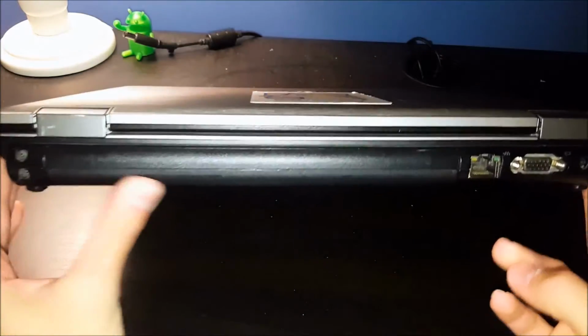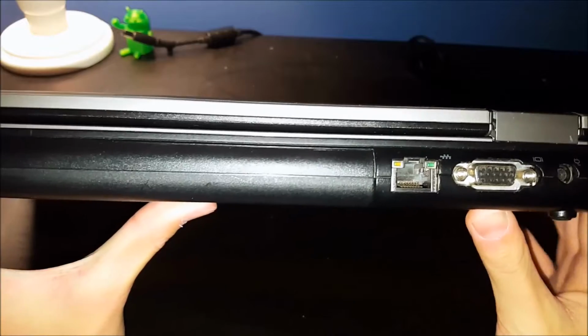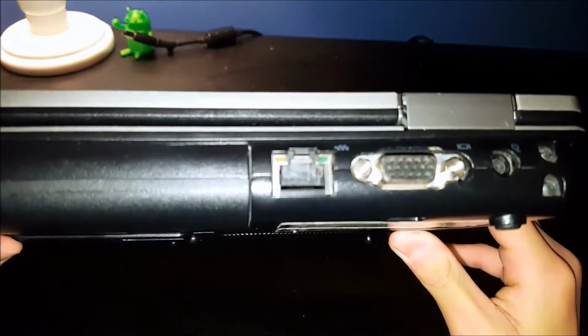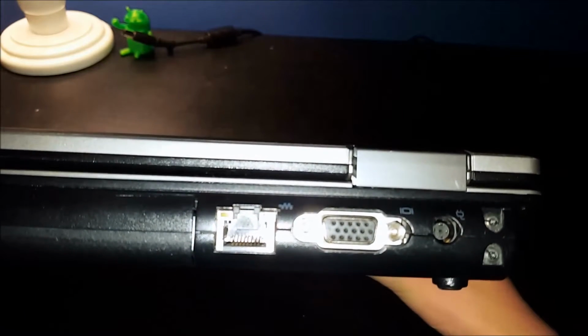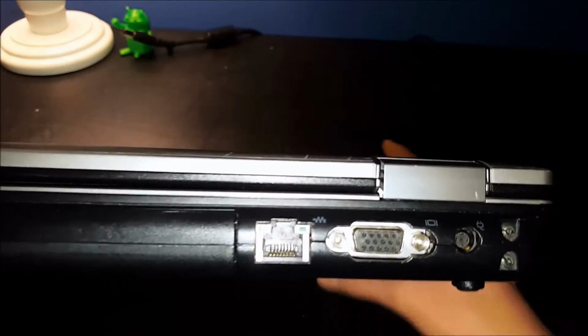Alright, I just thought I'd go over the ports real quick. I had to turn on the flash because my camera wasn't going to be able to pick it up. So here on the back, I have an Ethernet port. It supports up to 1 gigabit per second. A VGA and the charging port. I'm using a 90 watt charger. Yeah, no, is it? No, it's 120 watts, sorry.